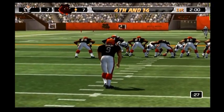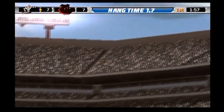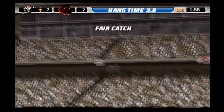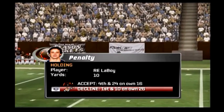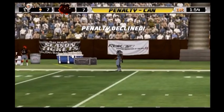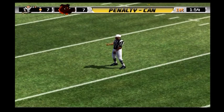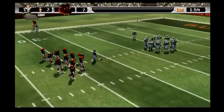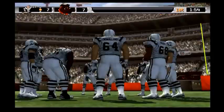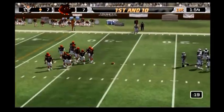Leckler is ready to punt this one away. Taylor looks like he's ready for the return. Here's the punt. Hold on, we've got a penalty on the play, and let's check it out. Holding on the offense, number 99, first down. First and 10.